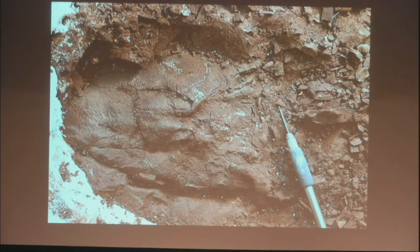This is the needle. He removed rock grain by grain. Look at it. Started to emerge. It looks like a flathead. See, there's one orbit or eye hole. There's another orbit or eye hole. Looks like we're seeing a flathead.